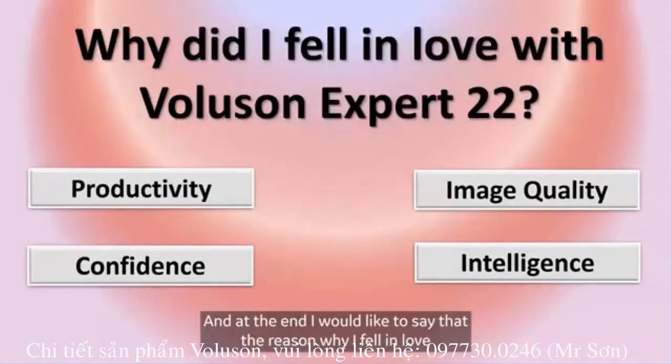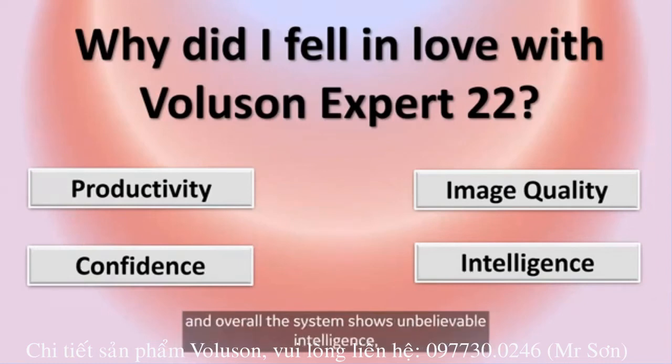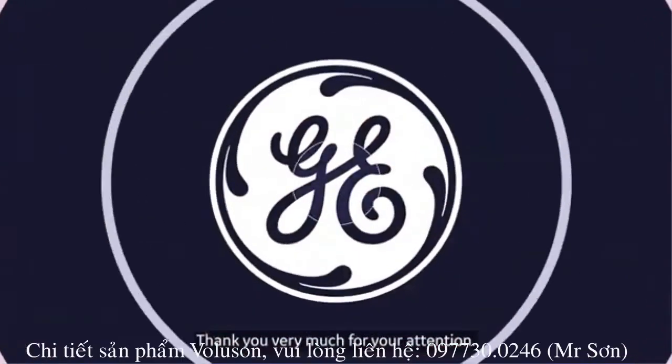And at the end, I would like to say that the reason why I fell in love with the Voluson Expert 22 is that the image quality is absolutely amazing. And overall, the system shows unbelievable intelligence that makes my everyday practice more productive and gives me more confidence in my diagnosis. Thank you very much for your attention.